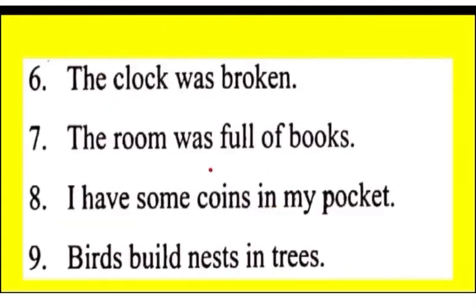Sixth one, the clock was broken. In this, what is a noun, children? Yes, clock is a thing. It is a noun. The room was full of books. In this, room and books are nouns. Next one, I have some coins in my pocket. So, coins and pocket are nouns. We'll underline that.